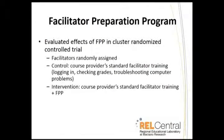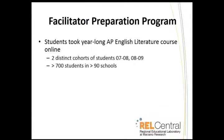And those that were randomly assigned to the intervention condition also got the business as usual, plus the additional information and scenarios and such that I talked about that were part of the Facilitator preparation program. So essentially it was an add-on to the standard business as usual. Next slide, please.